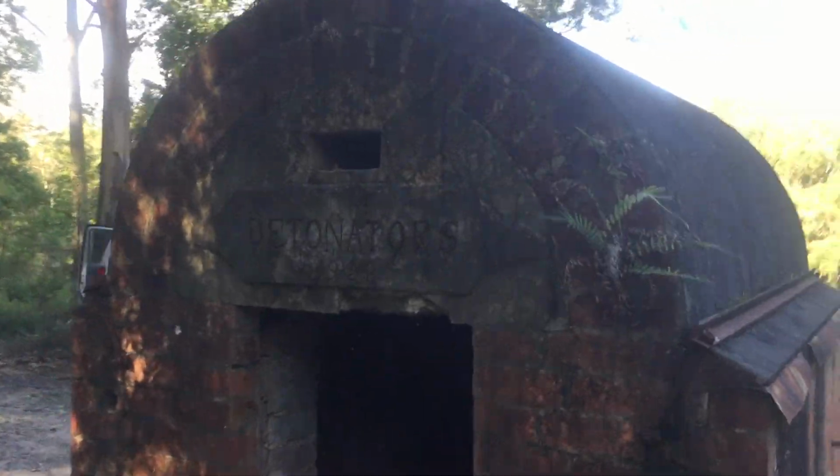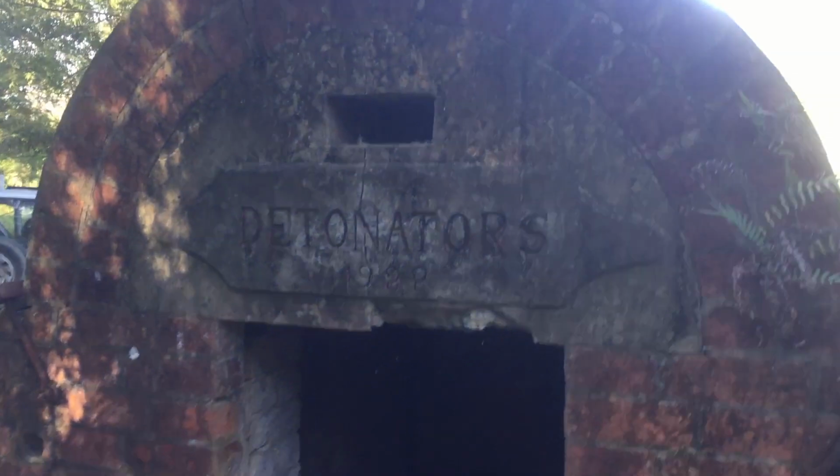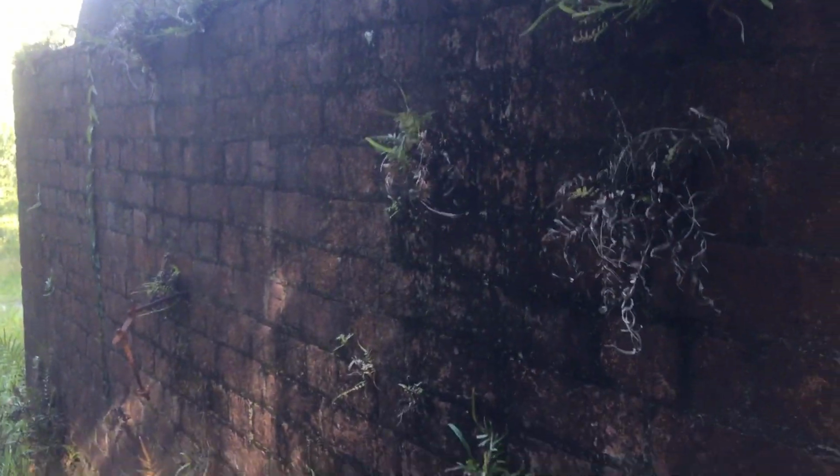This one's dated 1922, slightly smaller than the explosive shed. There's a lot of reinforcement going around the outside of it, but I do like the explosive shed because it has some nice ferny features going on about it. Look at that, that's pretty cool. Let's have a look inside.